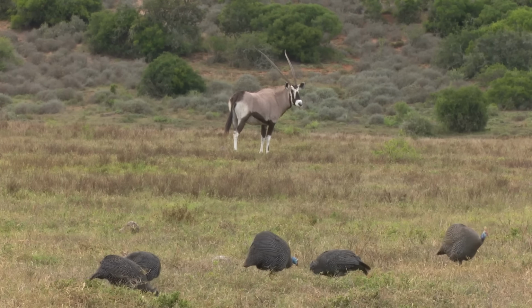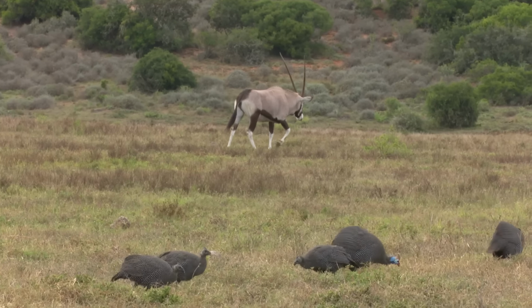So we just spotted a Gemsbok bull. Wind's not in our favor, so we're going to kind of stalk down below him and see if we can intersect him and get a shot on him.